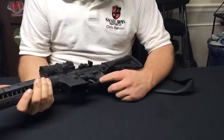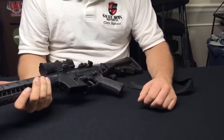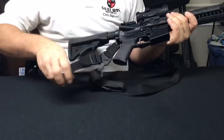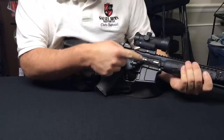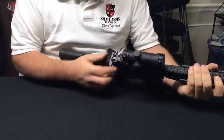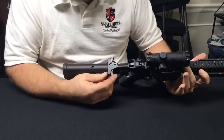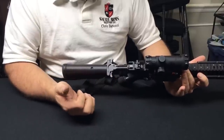We have an LWRC winter trigger guard, which is elongated, so it's very easy to use even with gloves. Back to the right, of course you have your ejection port, fired cartridge case deflector, and forward assist. We also have an ambidextrous charging handle. It's truly ambidextrous, available on both sides here, which is also an excellent feature.